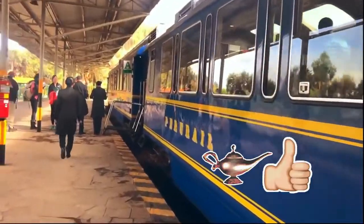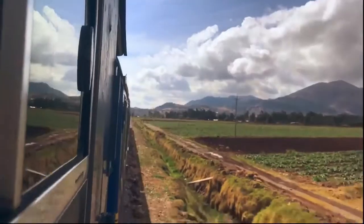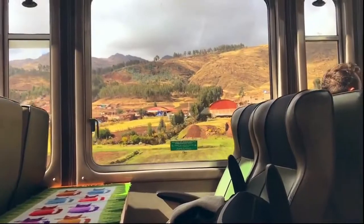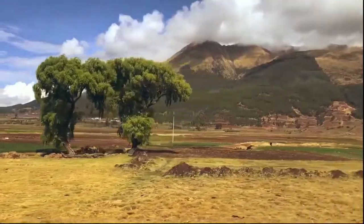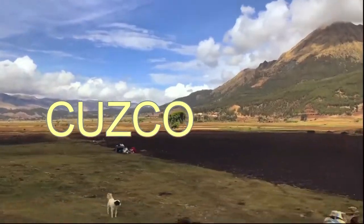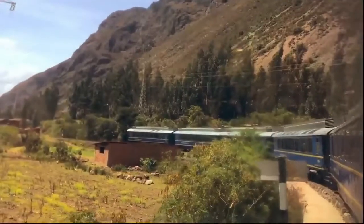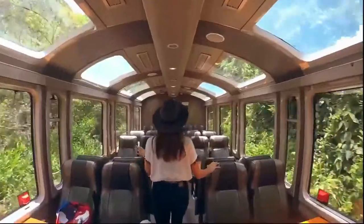This is a Peruvian train which goes to Machu Picchu, and it's on the way to it. We will see how beautiful it is to travel by this train and the landscapes. You can see, observe and admire such a beautiful experience.